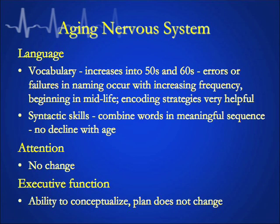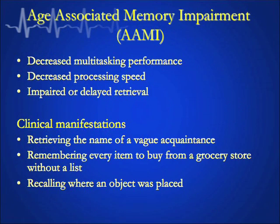Language actually improves; vocabulary improves with age. In terms of syntactic skills, which is combining words in a meaningful sequence, there's no decline with age. Attention, there's no change. Executive function, the ability to conceptualize or plan, doesn't change with aging. So when you see deficits in these areas, that should be a red flag that we really need to evaluate patients.